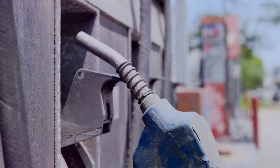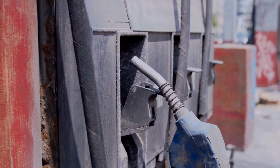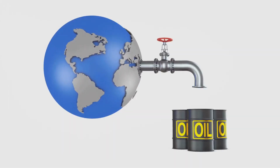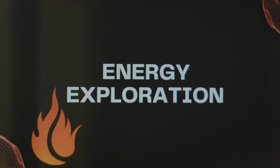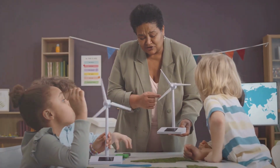In the meantime, we can all do our part by conserving energy, using public transportation, and choosing fuel-efficient vehicles. Every little bit helps. Remember, the future of energy is in our hands. By understanding where our energy comes from and using it responsibly, we can create a brighter future for generations to come.